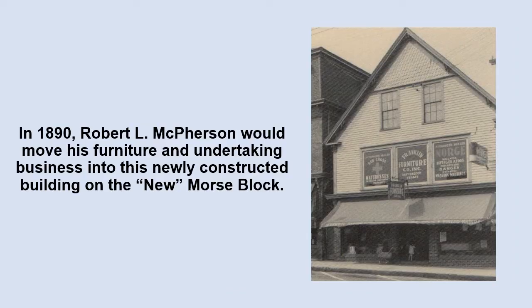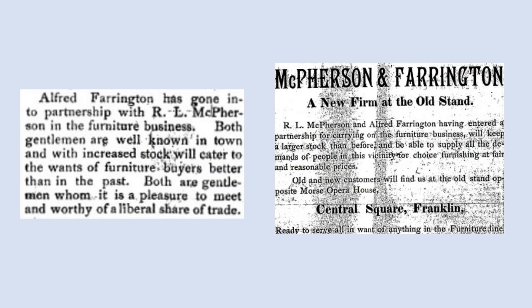In 1890, Robert L. McPherson would move his furniture and undertaking business into this newly constructed building on the new Morse Block. That same year, Albert Farrington went into partnership with Robert L. McPherson, as noted in the June 6, 1890 Franklin Sentinel.